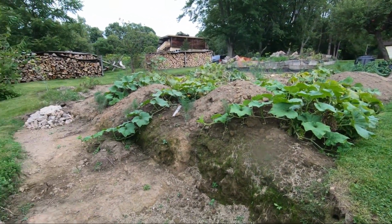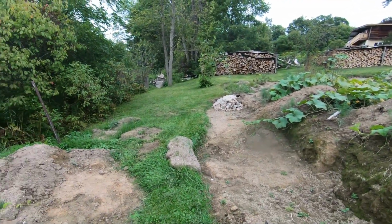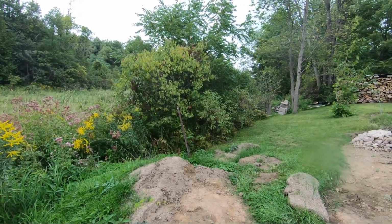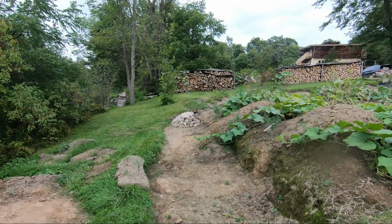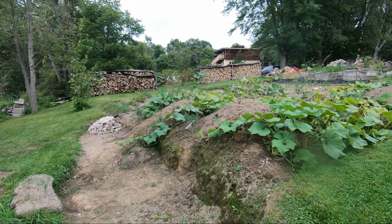But this area is taking all the spoils. As you can see here, I've started building it up, and I want to take this whole area here and build it up about level, so I'm not having to put in too much of a retaining wall here.